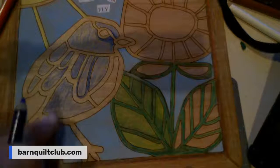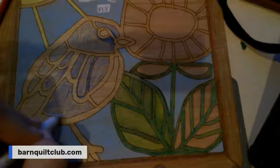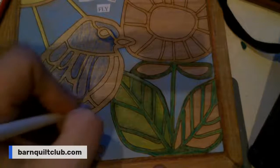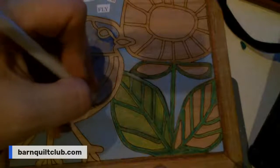So down here, I'm going to leave that knot blue. I'm going to get my white Prismacolor pencil and come in right here, so that I have it kind of labeled for me that I want a little bit of white on her belly.